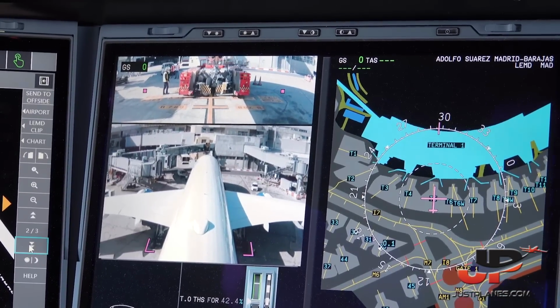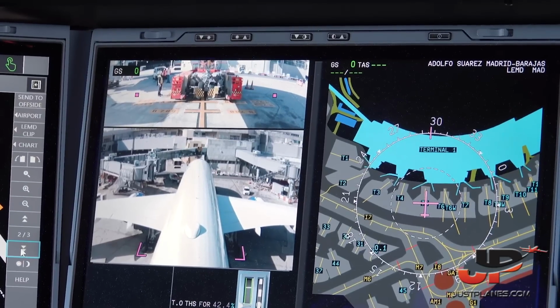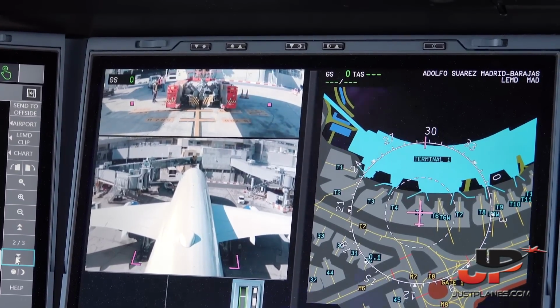Madrid, muy buenos días. Blue World 2501 Heavy, Airbus 350 on Tango 5, request pushback. Blue World 2501, buenas tardes. Position Tango 5, pushback approved, facing northeast.